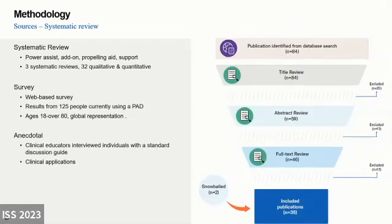So we started there with 84 articles that came up in our PubMed search. And then after screening them, we were able to include 35 publications. 3 of those publications were systematic reviews, and 32 were qualitative and quantitative studies. Many of those actually combined qualitative and quantitative findings.